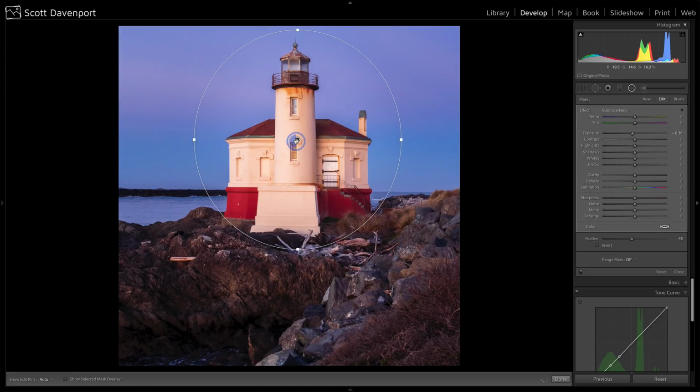Circle in on this. I want to do a couple of things here. I want to pop up the clarity on it, maybe the contrast as well. Let's play contrast, clarity. I want to invert, so I'm affecting what's inside of the radial. All right, let's play highlights here. Tug those down a little bit. Better. I'm going to push clarity a little bit more. I don't mind that lighthouse really starting to pop.